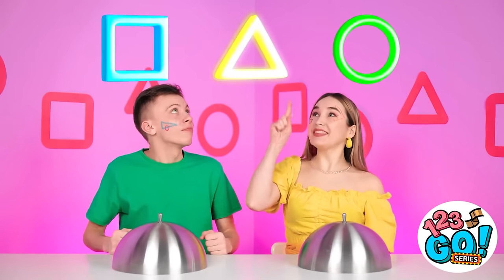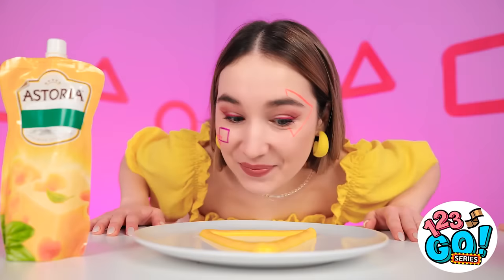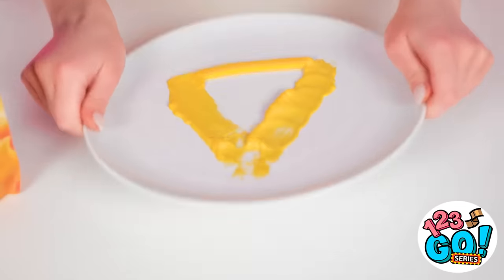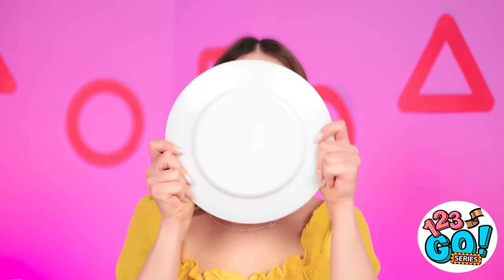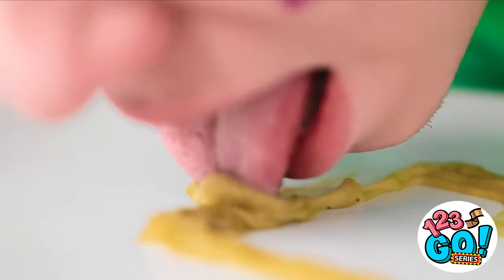Yes! I picked triangle. I'll do square again. Ooh, look at this! I'm just gonna go right in! Who knew triangles were so tasty? I gotta clean this plate. It's so good! Wasabi sauce? Oh, well, I guess I gotta give it a go. Here I go! Oh my gosh.